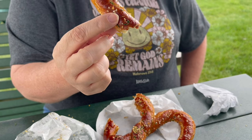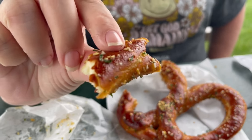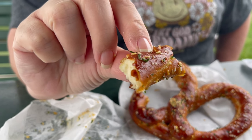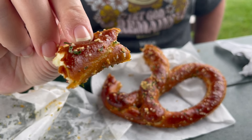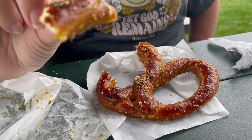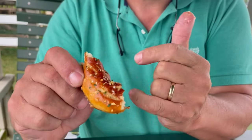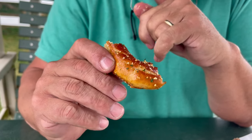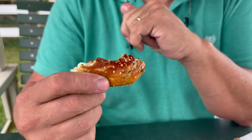All right, Cindy, you just pulled off a piece of that garlic and herb. Try it out and see what you think. Man, look at the seasoning on there. Wow, this is good. I know you tried the cinnamon sugar. Which one do you think is the best so far out of the two? Oh, that's going to be very hard because they have such different tastes. But I think the cinnamon sugar, but this is good. I'm going to try it myself. Like you say, you can see all the garlic and the herbs on top of it. They dipped it in butter first, so it makes that stick to it. And I just can't get over how soft these pretzels are.